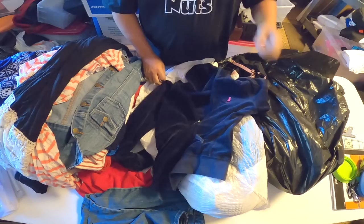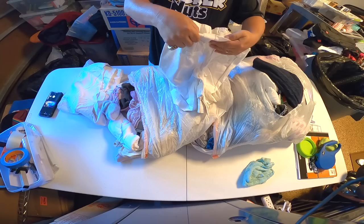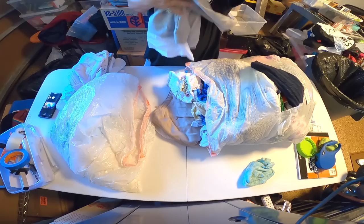All right. I think this might be some of the ladies' clothes, maybe. This is Ann Taylor right here. Ann Taylor Petites. Talbots. Okay. All right. Look at that. Calvin Klein. Calvin Klein top with tags. $79.50 on this. Size small. That ain't bad. That ain't bad at all.